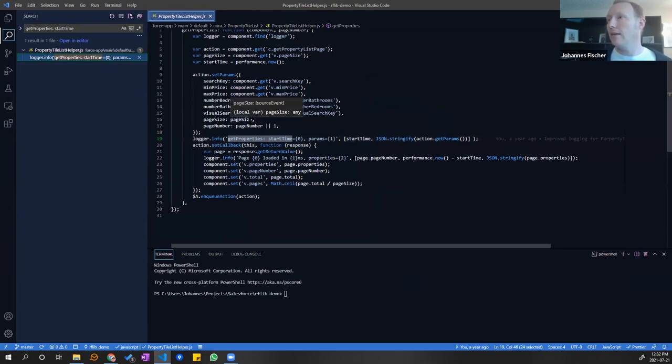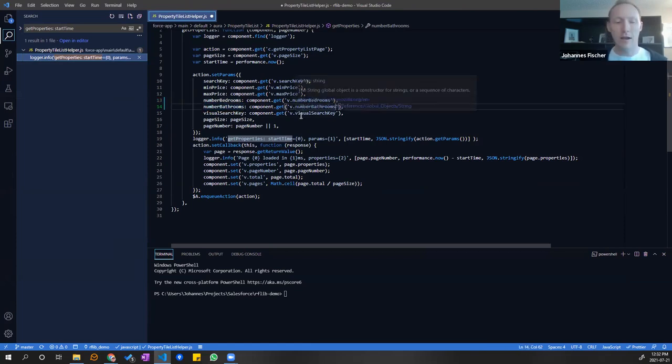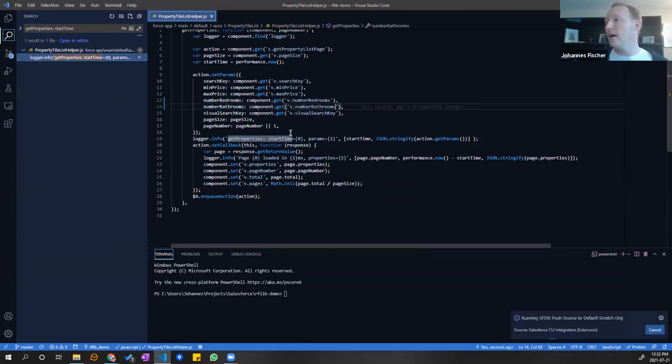And if we're looking at the details as the payload is being created, we see here that the number of bedrooms is being set to the number of bathrooms from the component. So that obviously is wrong. And what we want to do here is match this up in order to have the right mappings done within our code base. I'm going to save that and push it back to the Scratch org. I'll just wait for that. Normally it takes a few seconds. And then we will refresh the page and see if this change actually fixes our issue.